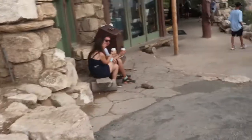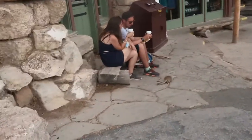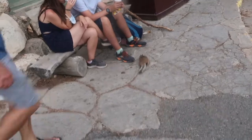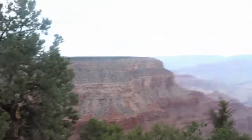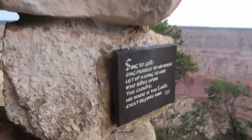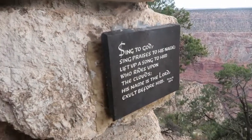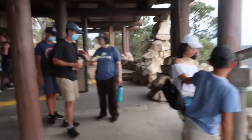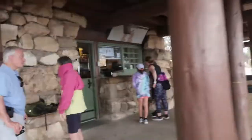Look at this weird-looking squirrel. He's a fat squirrel. Wow. That's awesome. That's awesome right there. Remember the gods and praise his name. That's awesome. It's amazing. Yeah. Are you strawberry or what?